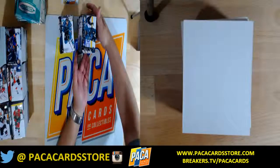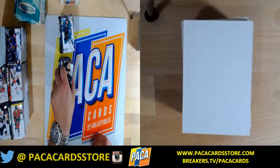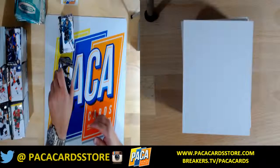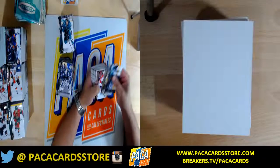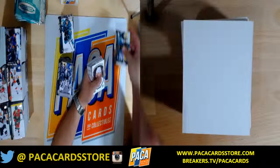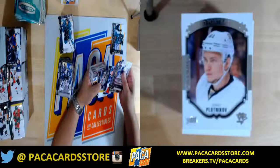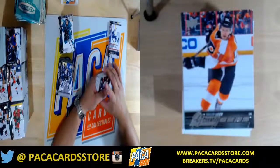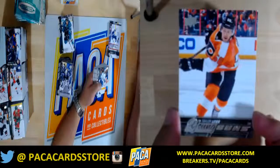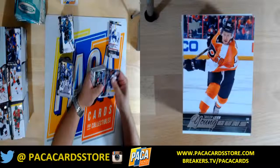All right, box number two. Maybe we get it here. Box two. Well, we don't know because the boxes weren't exactly chosen in any particular order. Plotnikov. Lair. Ooh. Now we just have to hope we get lucky, that's all.